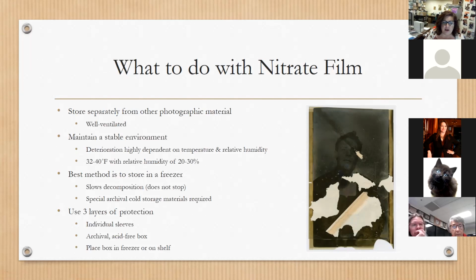And then special archival cold storage materials are required. We're going to talk about cold storage a little more later on. So if you have questions about that, hopefully I can answer those in the later part of the program. Always use three layers of protection for nitrate negatives. Put them into individual sleeves, usually unbuffered, and then in an archival box, and then you wrap up the box in layers of protection.